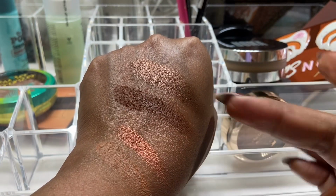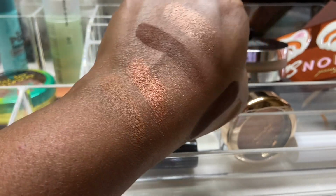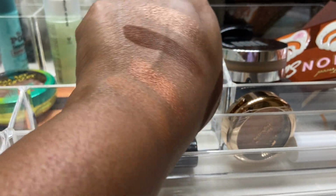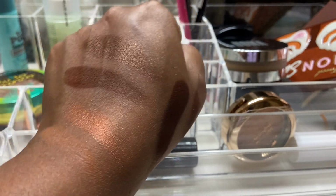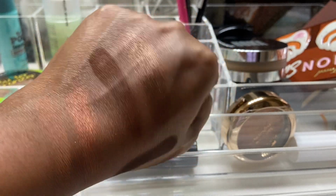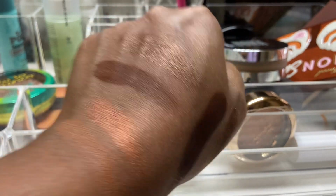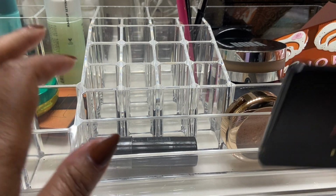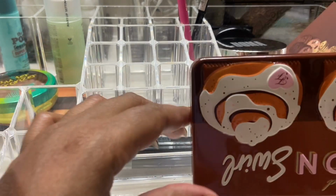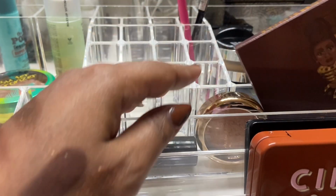Okay. This is going to be a good month, friend. Look at those colors. Those colors are gorgeous. This is going to be a good eyeshadow month. I am loving these that I picked out. What do you think about those? They're so pretty. I did good. I am so happy about that. I am so pleased with this selection.